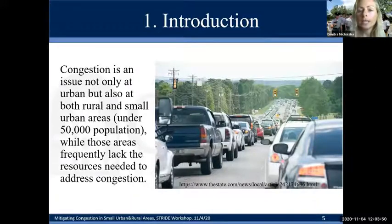Okay, so when we hear congestion, we usually think of the big urban areas, but unfortunately, congestion is also an issue in the small urban and rural areas. And we classified those areas as areas having a population of 50,000 people or less. Now, those areas usually don't have access to all the resources and trainings that big areas will have. So we wanted to focus and see what are their needs and what is going on in these areas.